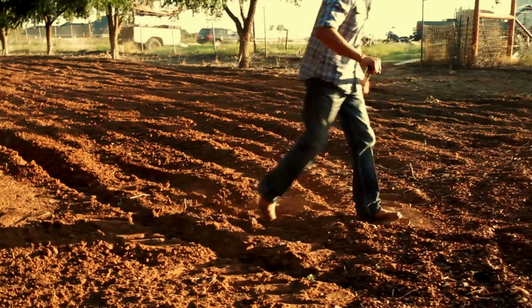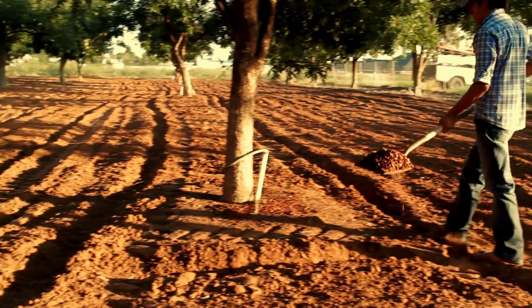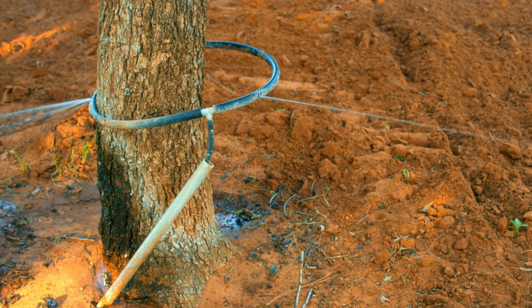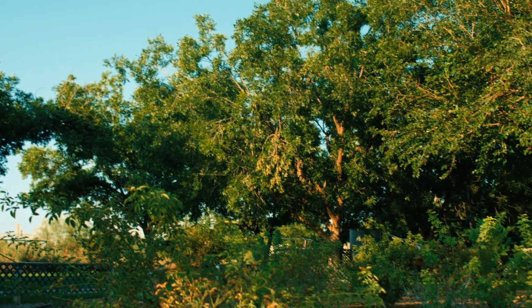In the end, all of the retained shell particles are gathered from their various locations into a large pile outside the processing room. From the pile, the shells are placed around the bottom of the trees as mulch, so the water from the irrigation system is retained better and lasts longer, in a successful effort to conserve water and keep the trees healthy for the next season.